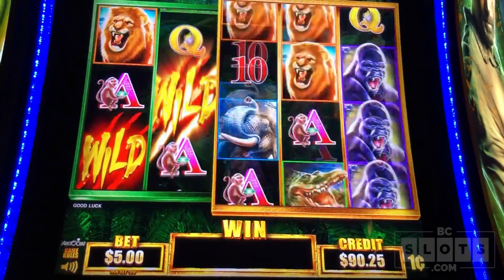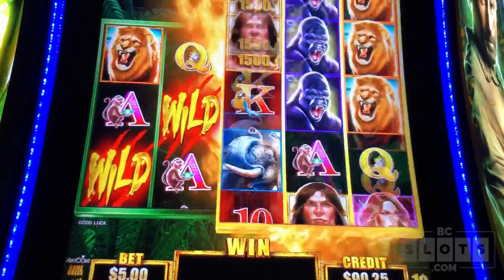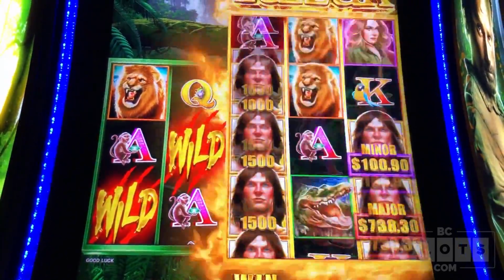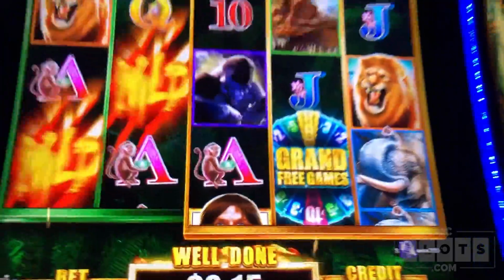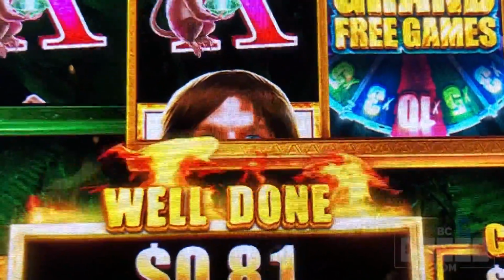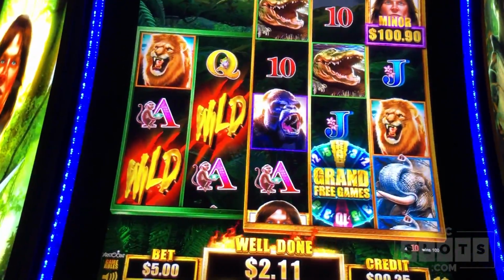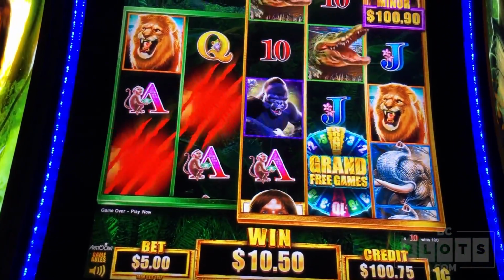5 1/4. Here it goes again. Come on, Tarzan. Oh, it grew. It grew. Do it. Ooh. Of course. Look at that. That's ridiculous. Hey, we got 10 bucks though.